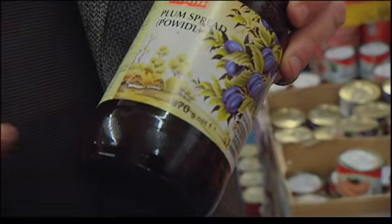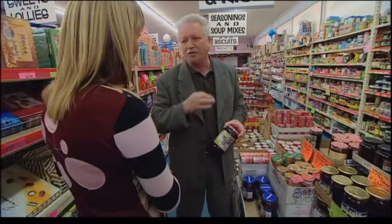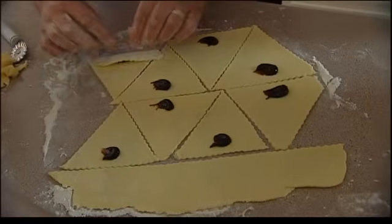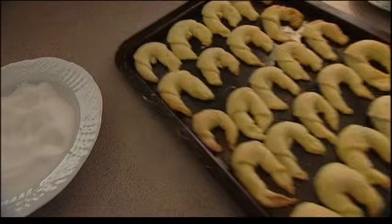Croatian jams, the famous plum butter, because it's thick. It's made from the special small plums in Croatia, fully imported, of course. And it's good because when you put it inside the biscuits and bake it, it doesn't run, it stays.